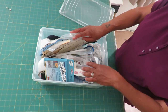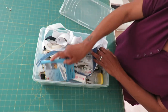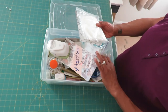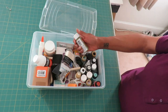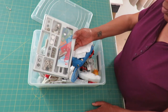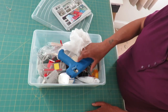The box labeled soft supplies contains items that will become part of the garment, things like zippers and tapes. The box labeled hard supplies holds tools necessary for garment construction. The embellishments box contains mostly craft supplies. The miscellaneous box contains anything that didn't quite fit into the other boxes. Even with this very loose organization, I can usually find what I'm looking for.